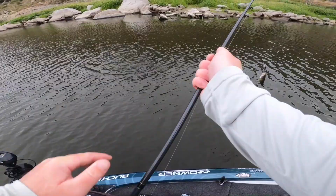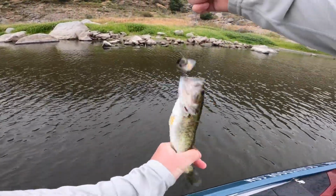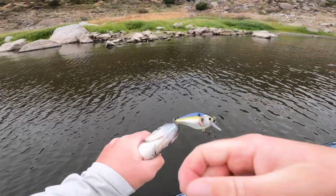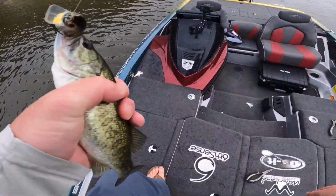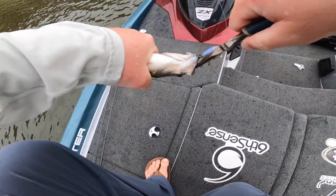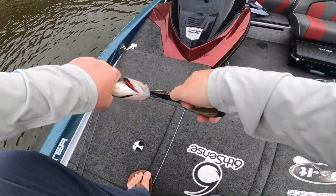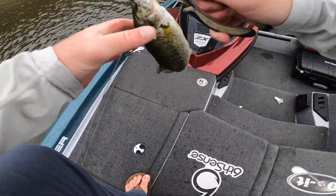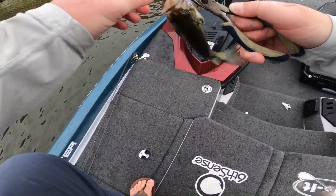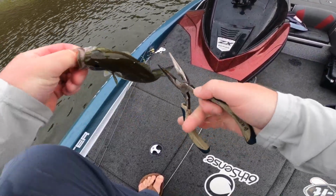There we don't go. There we do not go. Does this even count? I don't know if this even counts, but he got hooked like crazy. In terms of bites, I think switching over to that square bill was the right deal. But in terms of actually catching something good, not so much.